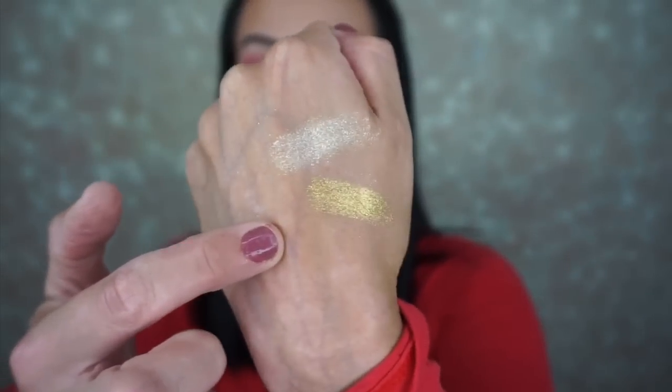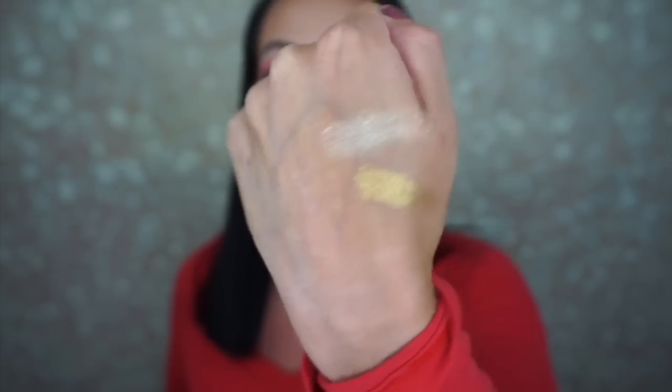And then this other shade, it's a green, and it's called Valkyrie, and it's just so pretty. I really, really like these two shades in there. They're great for that pop of color you need on your eyelid when you want to do a pop of shimmer on your eyelid, and you guys know I love doing that.